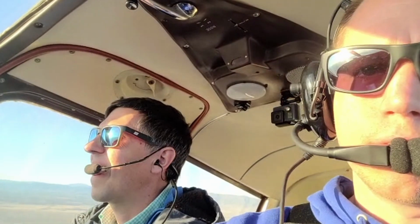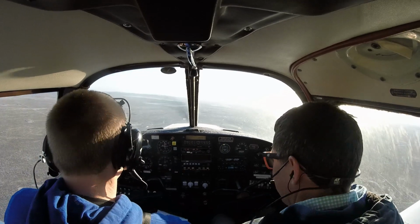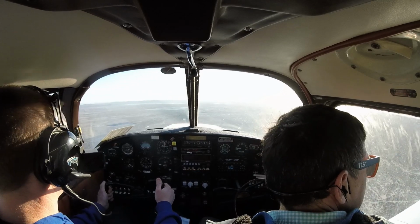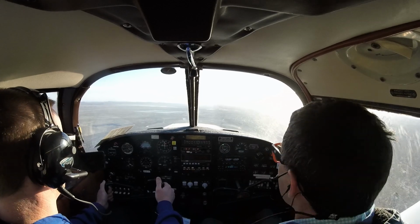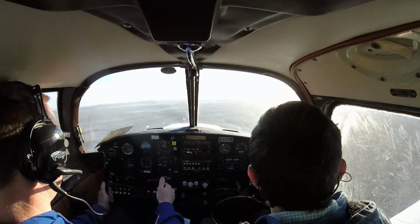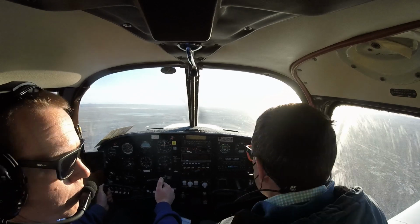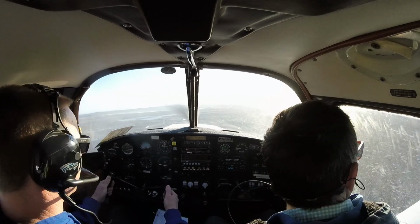Alright, so we're abeam, go ahead and do your normal power reduction. Alright. And first notch flaps like you were going for it. So 18 is probably good. Alright, first notch flaps. This will give us a nice proper pattern. You can pitch for 80 to 90 as we transition to base. But we don't want to turn just yet. Okay. So we're looking at the runway for that 45-degree angle, right? Alright, and that guy is down, but he's going to stop and go, so we need to give him a little extra space. We should be fine. Alright. So you're looking for that 45-degree angle to start, which we're at, right? Yeah, that looks pretty good.